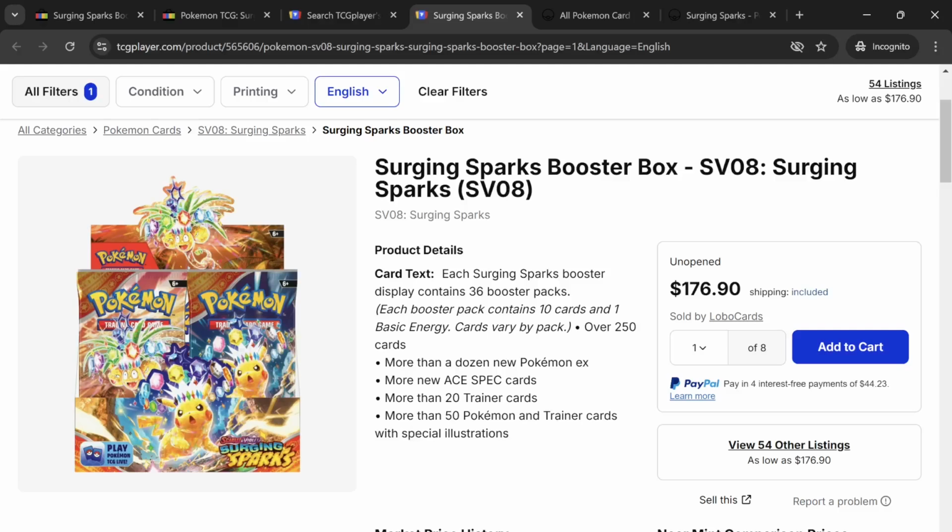And honestly, like a couple years from now, I could really see Surging Sparks being up there in value, especially the booster boxes. So always go for booster boxes. Don't miss out. Surging Sparks is still a buy. So that's just my opinion.